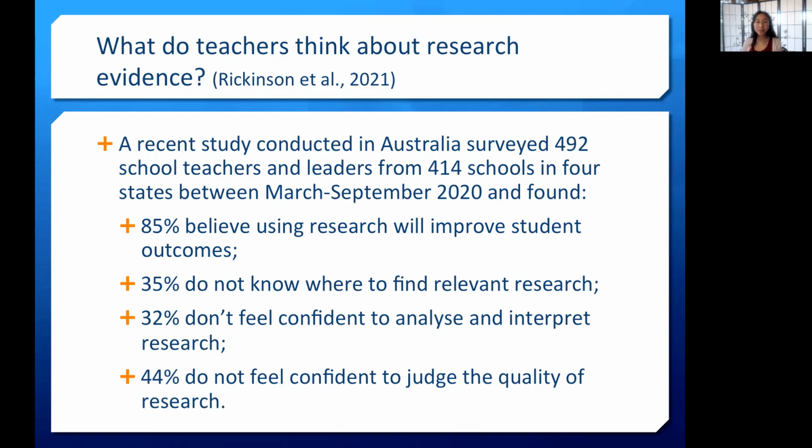These responses suggest that there is a lot of demand for research to improve school practice, but there are lots of barriers to translating research into practice.